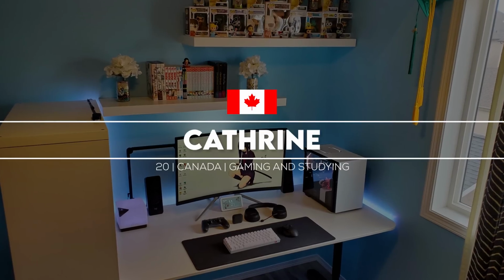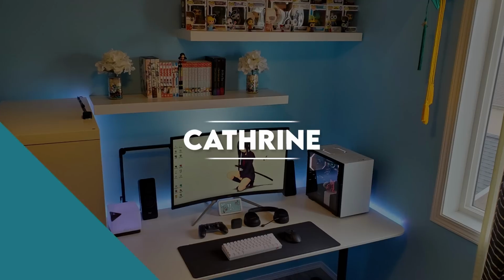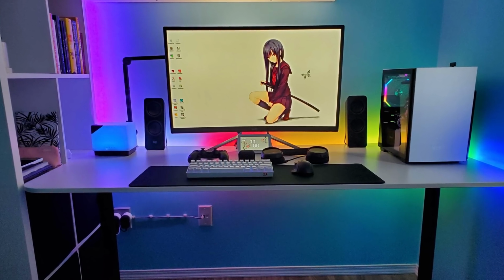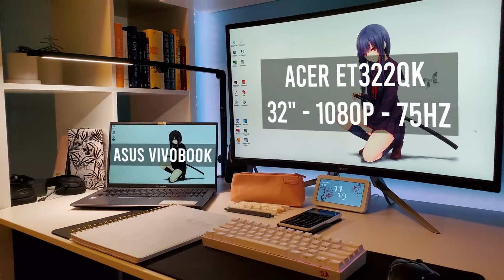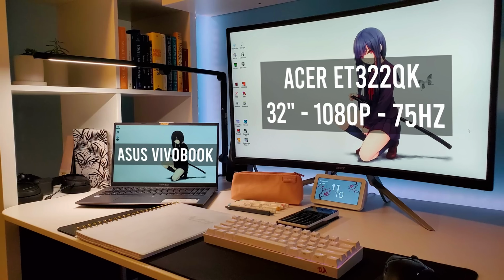Kicking off the episode is Catherine from Canada and her nicely balanced, super clean white on black setup. She is a student and this is the setup she uses for gaming and studying. She's rocking a single 32-inch 1080p monitor, however she does use the Asus VivoBook as a secondary for multitasking.